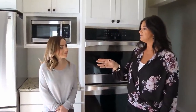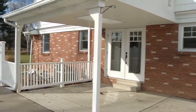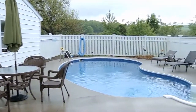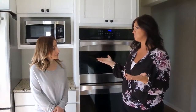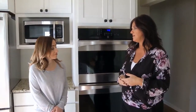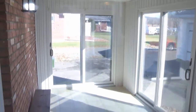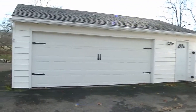Yeah. Right out here is the French doors. We have a covered patio and a gorgeous pool, all fenced in. Fantastic. And there's green space next door. The property next door is green space, but the last two owners used it if they wanted more yard, and nobody bothers them. We have a really nice sun porch here with sliders that go outside as well to the two-car garage.